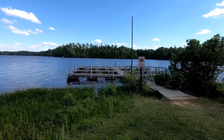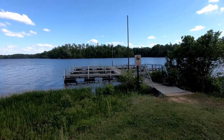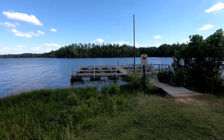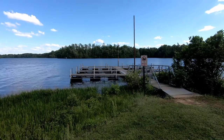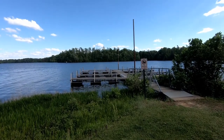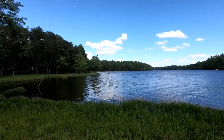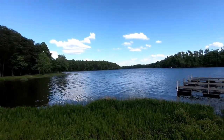This is the boat dock. It's a floating boat dock. Got room for quite a few boats though. So if you're camping here in the campground, you can put your boat in here and just keep it down here. There's a little view of the lake. That's real pretty.